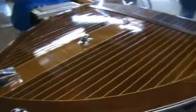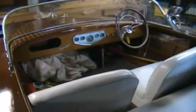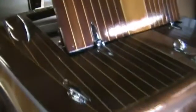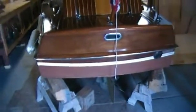We're looking here at a smallish Shepherd runabout, 4-cylinder Universal engine. Still an inboard, not the inboard-outboard. Presumably, date-wise, this boat would be 50s. Still in relatively good shape. Quite a shallow draft on this one. Good small lake boat.